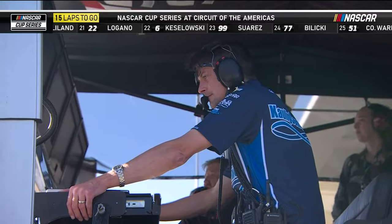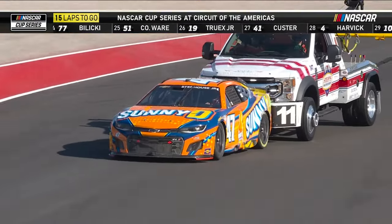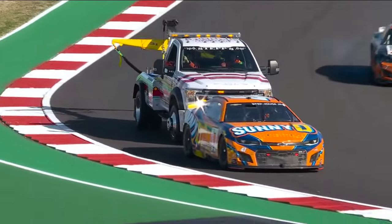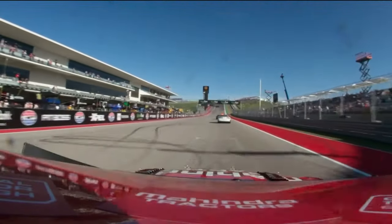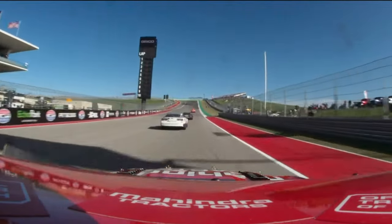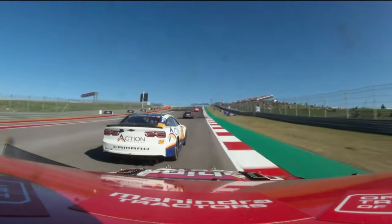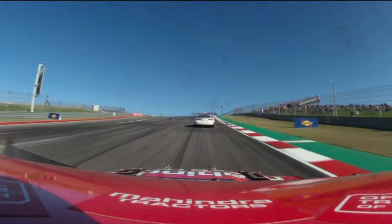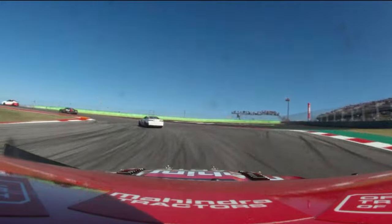Ricky Stenhouse broke the drive shaft, so he was unable to get any power to that car to move it off track. And they'll push him back here with 15 laps to go. You know, it just takes me back to the restart when we had Joey Logano and his teammate Blaney on the front row on old tires, and man, they didn't make the first corner and they were swallowed up.